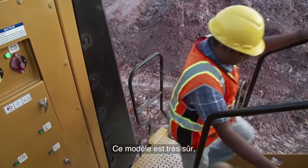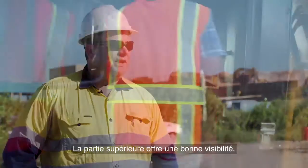From a safety perspective, it is good. Very well laid out, the top, great visibility.